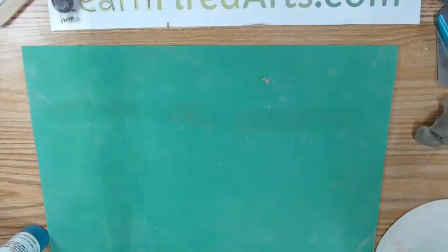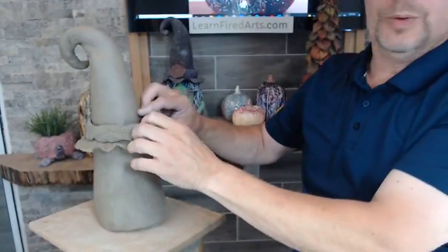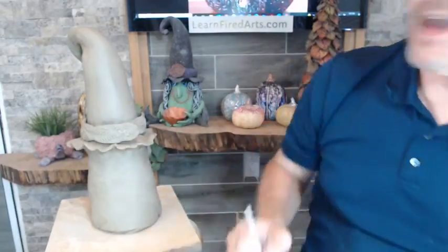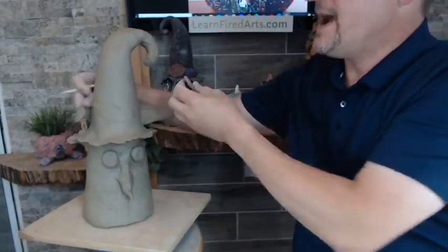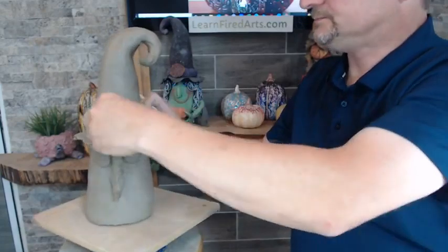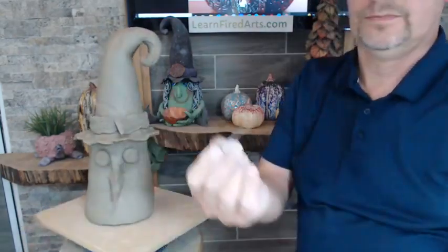Now look what happens when you do the stamping. It flattens it out and makes it a little bit longer, which is okay because we're just going to cut part of that away. But we're going to make the joint in the front rather than the back. So I'm going to flip this around, and I'm just going to cut off with the needle tool that little extra chunk that's on there.